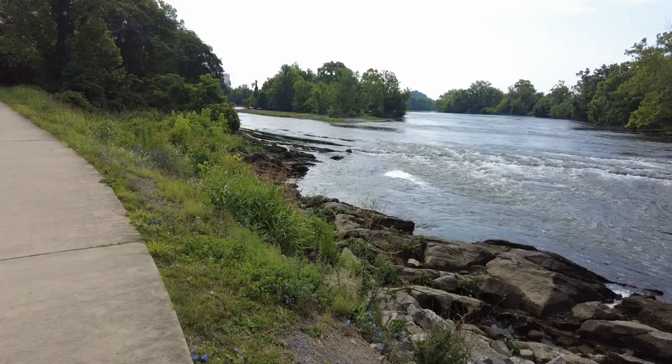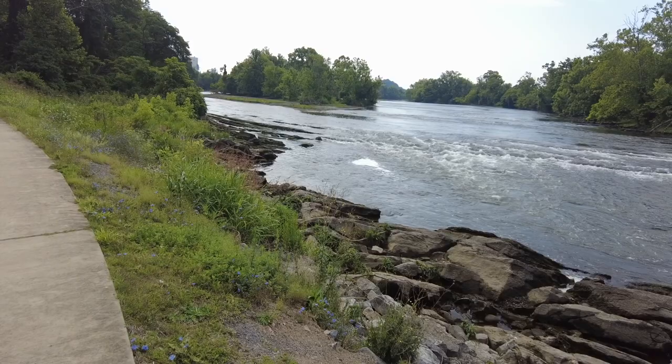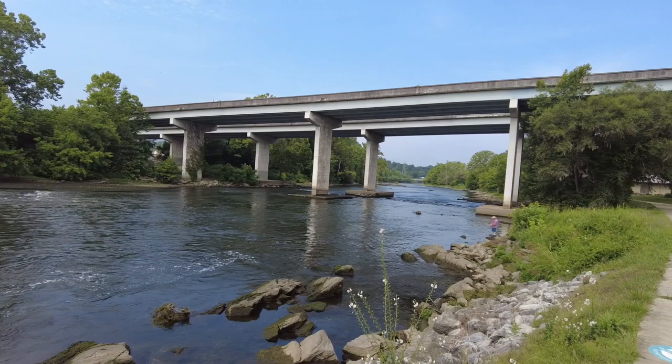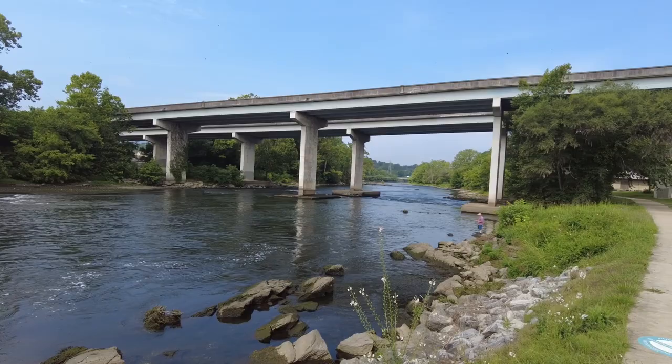All right, so look out here. You can see all the rocks and rapids. Pretty cool. That's Interstate 26 with a bridge there. We're gonna walk way on down the river here, see if we can come across anything.